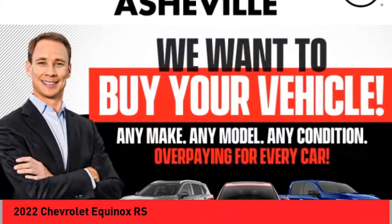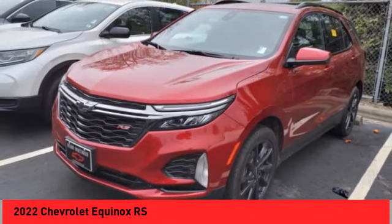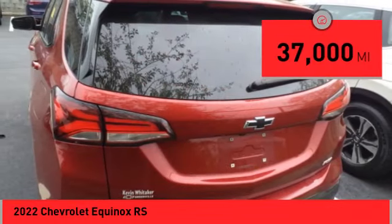Looking for the right vehicle? Check out the 2022 Equinox. Fuel efficiency, safety, and value equals the Chevy Equinox. This vehicle has less than 40,000 miles.